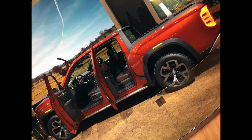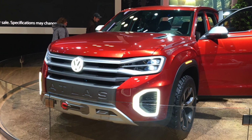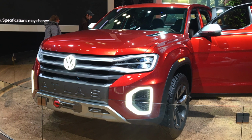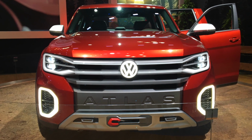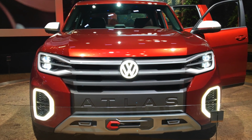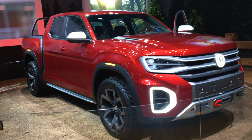Also seen here is their new pickup truck concept, the Atlas Tanoak. I don't know if I'm saying that right. A little further off from production than the Cross Sport, it would be cool to see VW return to the pickup truck game. I just don't know if this can match the compact coolness of the old school Rabbit Caddy. Lose a row of doors and seats, drop it down so it handles like a car, and you might just have a customer in me.